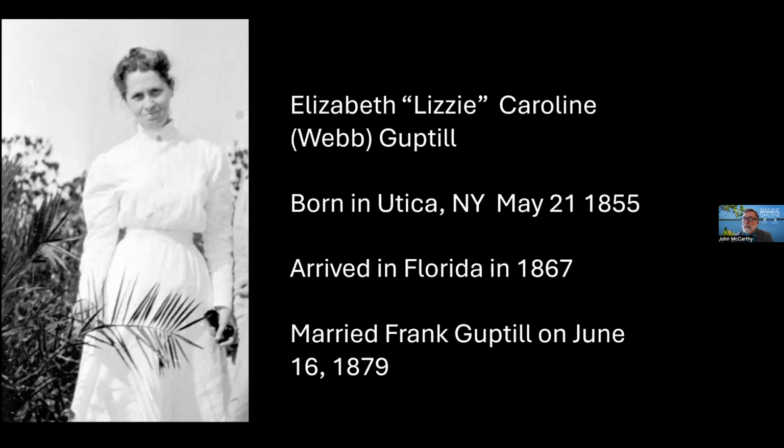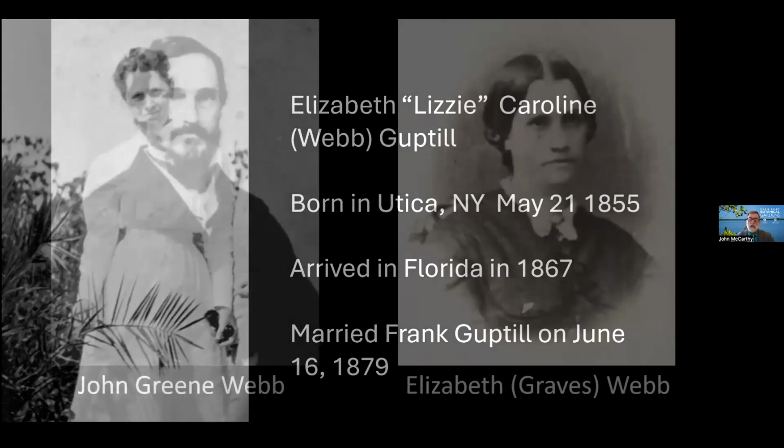But I don't want to forget Lizzie in it because a lot of people say, "Oh, that's the Frank Guptill house." Well, it's the Guptill house. And just a little bit about Lizzie, wonderful photograph of her here. She was born in Utica, New York, in May of 1855. She arrived with her family in Florida in 1867 and really became amongst the true early pioneers of Sarasota when there were very few people living in this area. And she married Frank Guptill on June 16th of 1879.